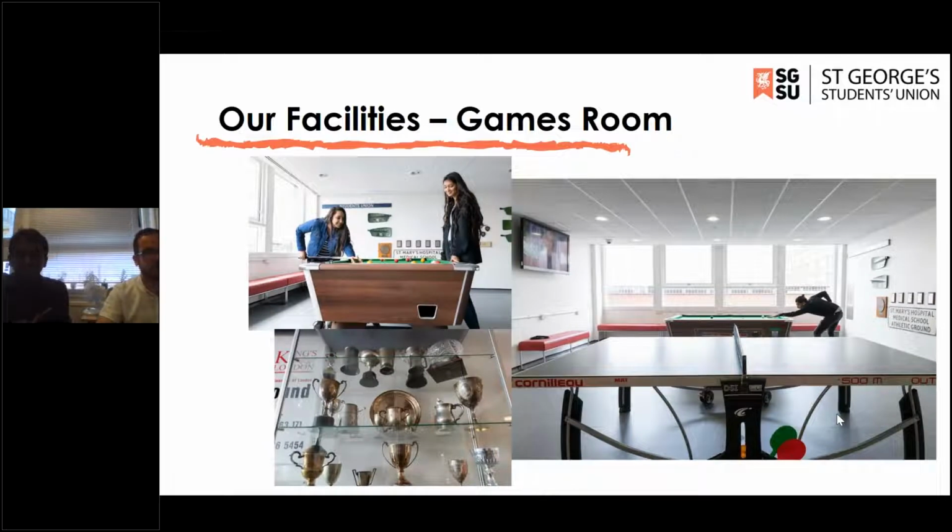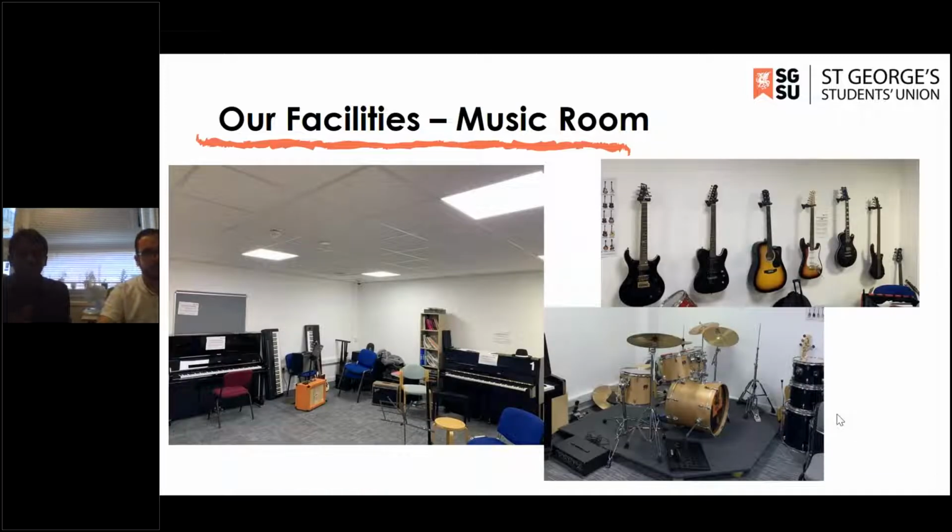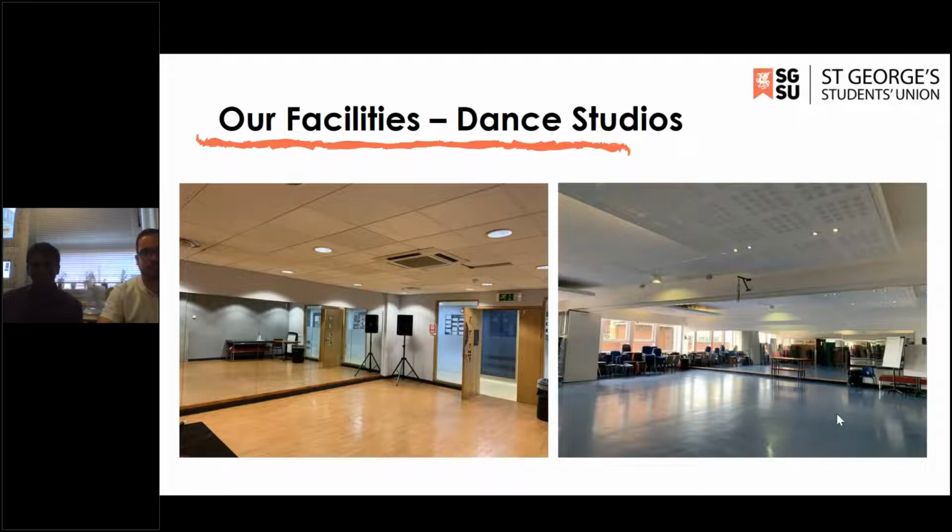Some facilities that we have is our games room. It's a really nice place to relax and socialize. We have a pool table, a place to do table tennis, and some seating just to have lunch and study there as well. We also have a music room, a nice place to unwind. People get together in groups and bands to go there and play. And then we also have a dance studio available for groups and societies to use however they wish.